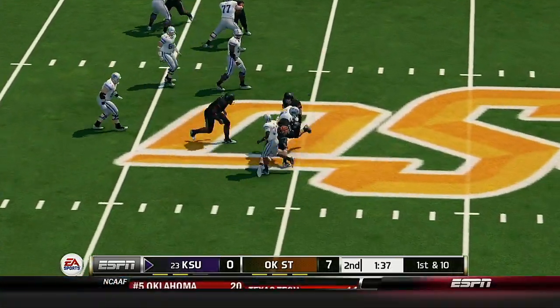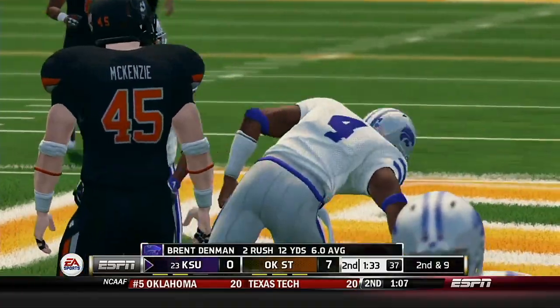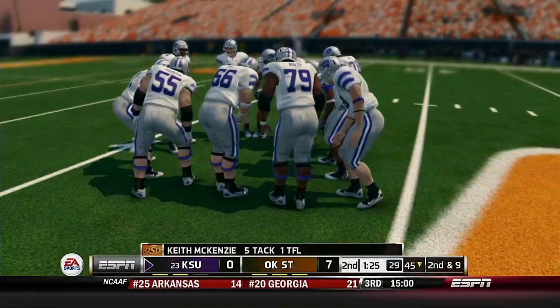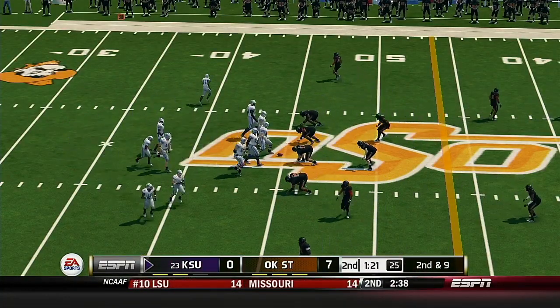He's going to try and scramble. And they make the stop at the 45-yard line. That's good for a gain of 2 yards. That brings us second and nine from their own 45-yard line, second down.